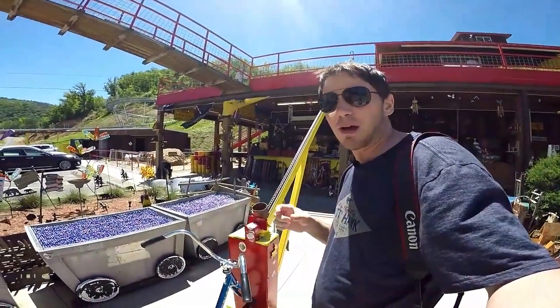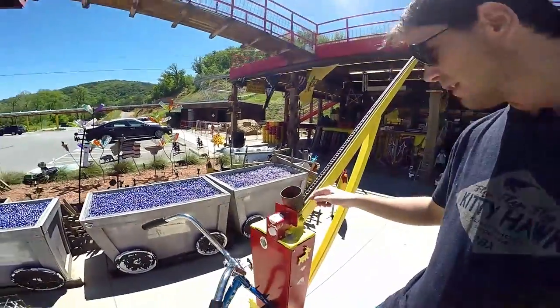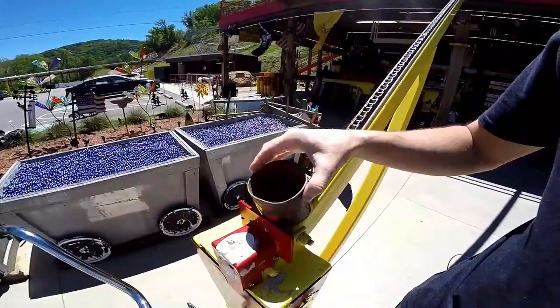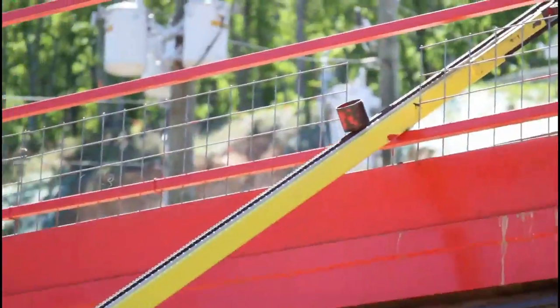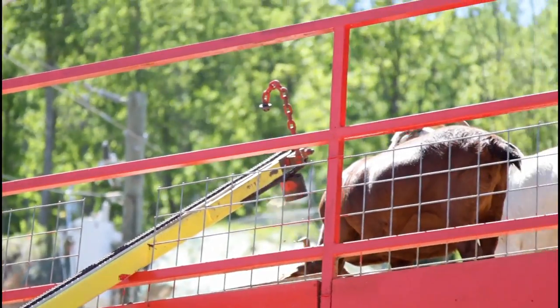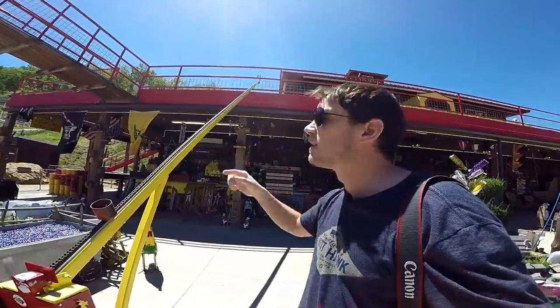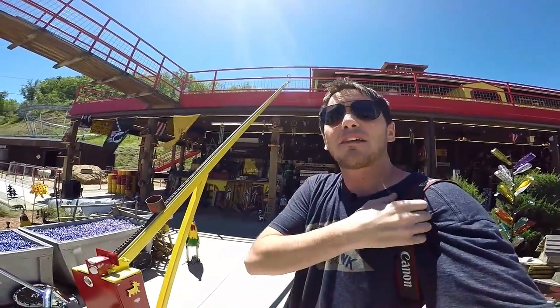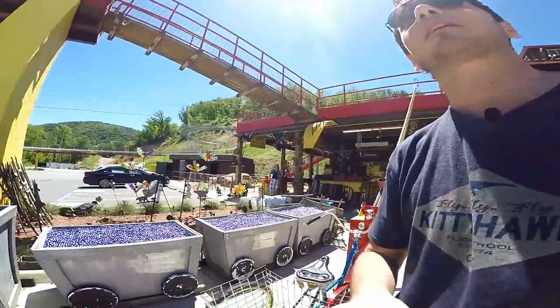So how this works is you buy the food inside. It's like this goat feed stuff. Put it into this can right here, into this container, and then as you pedal, it brings this thing up the rail, and then the goats up on the roof eat it, theoretically, although I haven't seen any of them go for it. I think they're either full or they're over it.